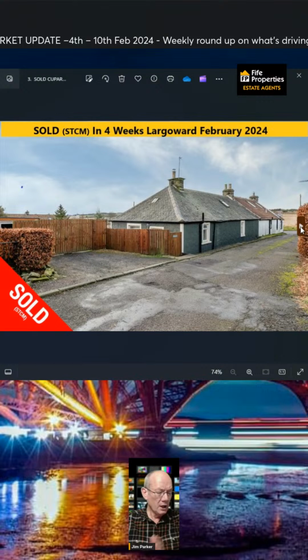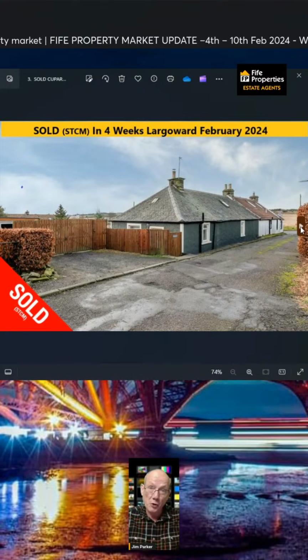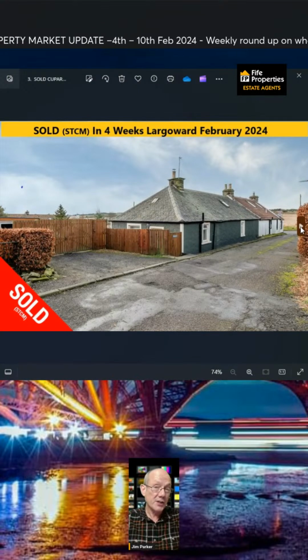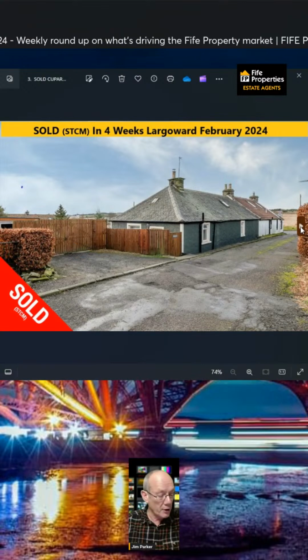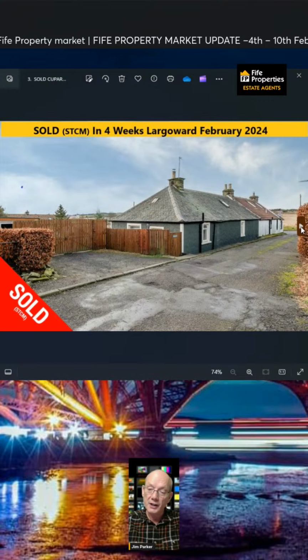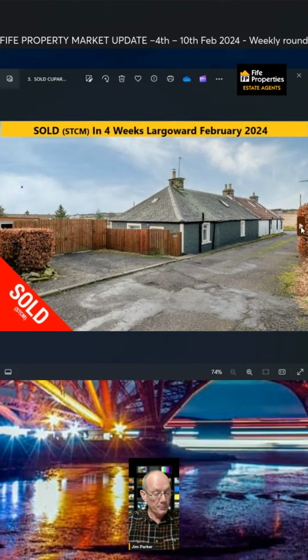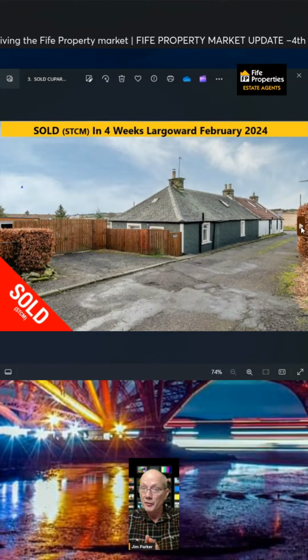Okay, this one's away as well. Cooper Road in Largo Ward. This was sold in 4 weeks. This was offers over 180,000. So it just shows you 7 months, 4 weeks, same sort of price points. And that was a 2-bedroom semi-detached cottage. So the new owners are thrilled to move to their new village life, and it's listed at offers over 180,000 in the Largo Ward area, 2-bedroom semi-detached cottage. If you've got something like that, and that's the sort of price point they're going for, and it floats your boat, then get in touch with us, because we could see what we can do for you as well.